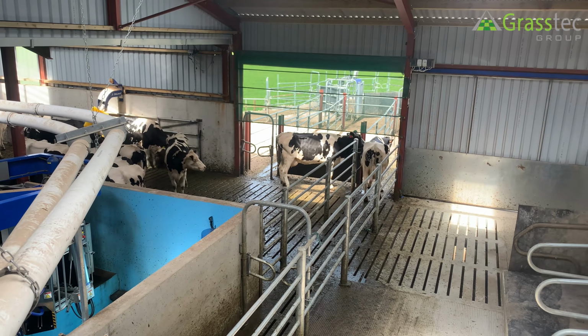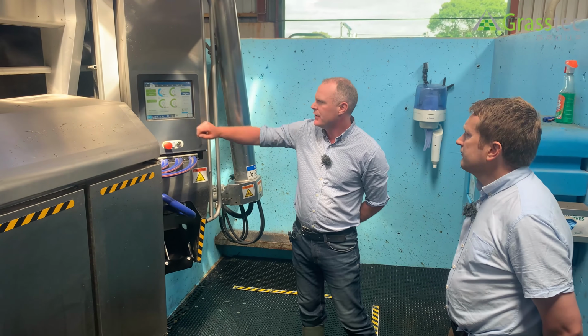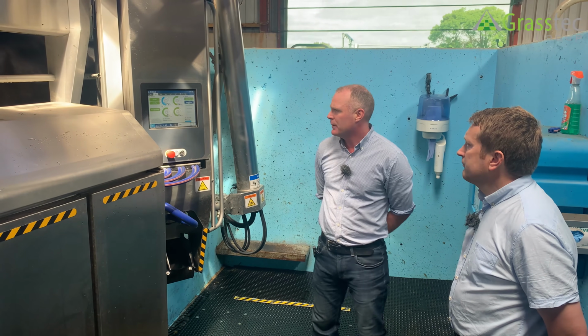Currently we have a cow milking here at the moment. You can see by the screen here that 3 of her teats have completed their milking. The last quarter is just being finished off.